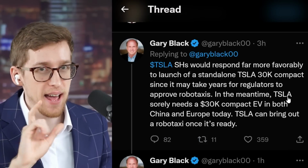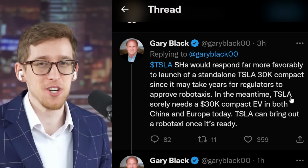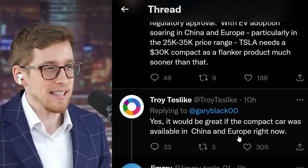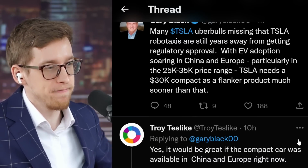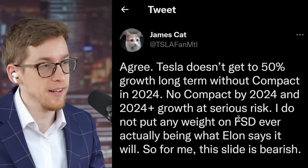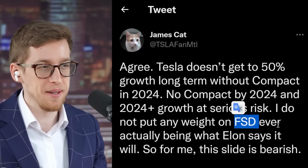Gary thinks that Tesla is making a big mistake by not working on the compact because Elon regularly got the date wrong for full self-driving, and there's just a lot of regulatory uncertainty as well in terms of approval. If Tesla actually announced it, I'm sure the stock would jump. The stock would react positively to that. That is my personal conviction. And Gary thinks it's really badly needed. And Troy is also on the same side as well. Even James thinks the same thing here. He's a pretty big bull, although he doesn't put any weight on FSD ever.